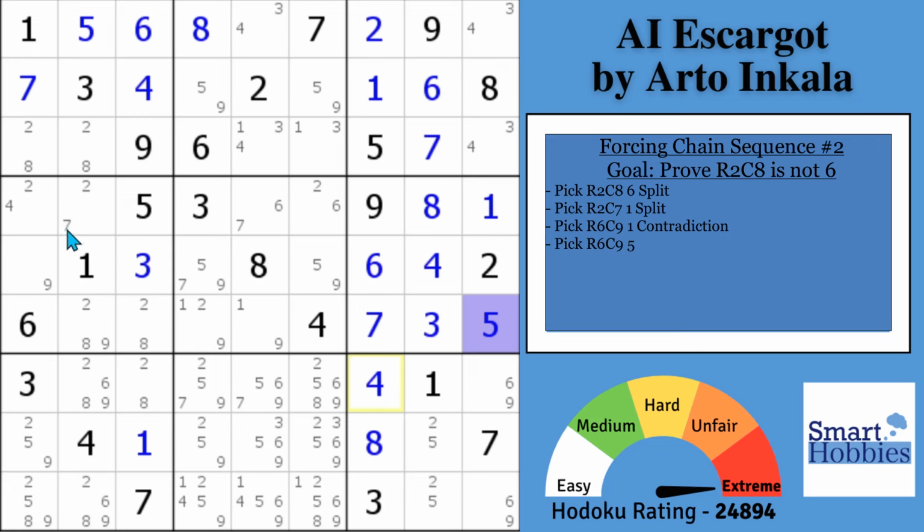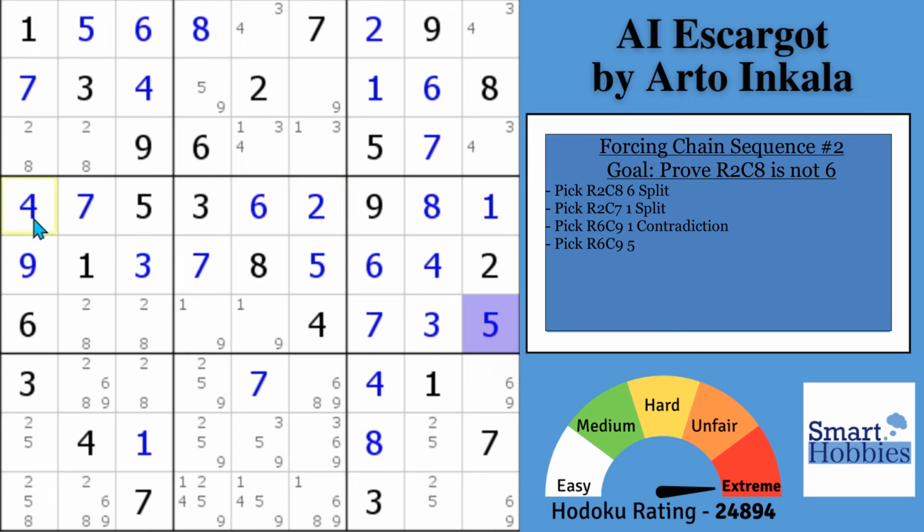7 in block 4, that's the only place for a 7. 7 in block 5, and a 7 in block 8. 9, 5 in row 5. 6, 2, 4, row 4. Again, still looking for a contradiction. 1 and 4 in column 4. Only place for a 4, only place for the 1.